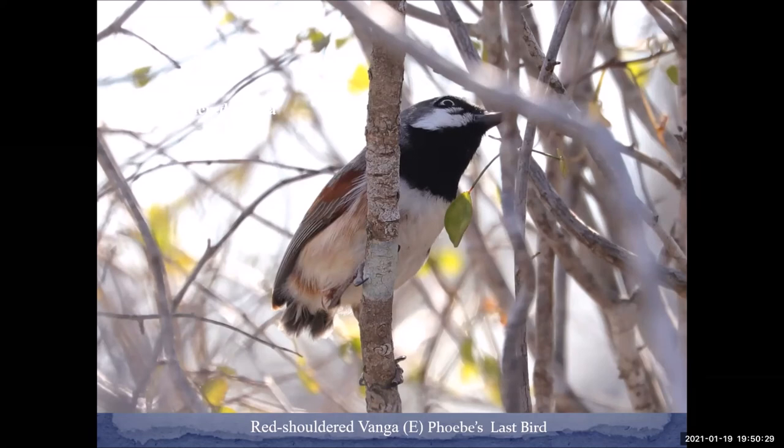After we saw this bird, we were driving back to our lodge, and Errol said, this is the place where Phoebe died, on the road. It was really moving because I had pictured her death spot from reading the book, and it wasn't anything like what Errol showed us. It was like nothing in the road. But they said it was raining and the road was slippery and the van slid off. There was just a little ditch on the side that it rolled into and killed her. But anyway, this was Phoebe's last bird, the red-shouldered Vanga.